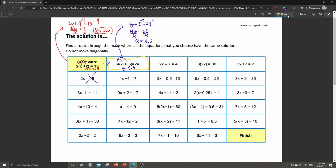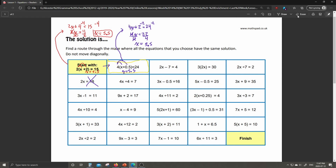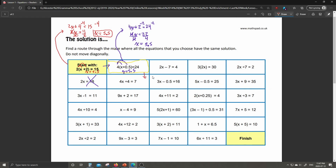So what do you do next, buddies? Well, you have to decide. Are you going to go down here next? Or are you going to go here next? Well, you can use your mental maths if you like to determine which way you think you should go, and then do it and show steps all of the way, okay?